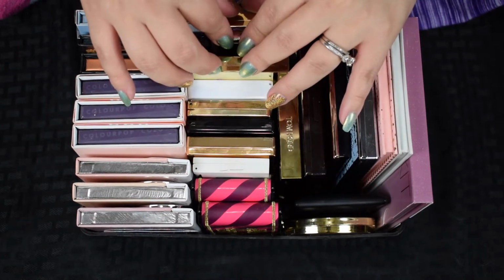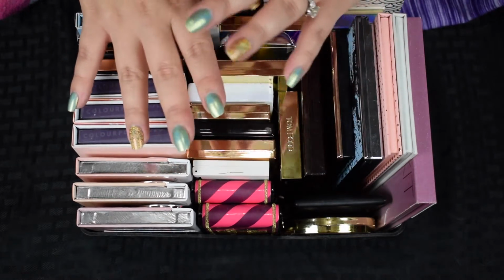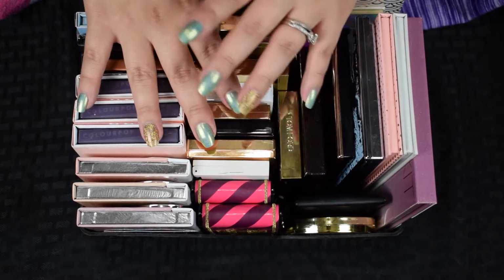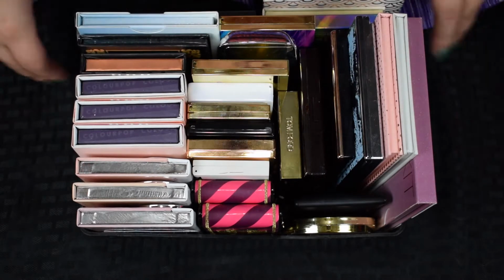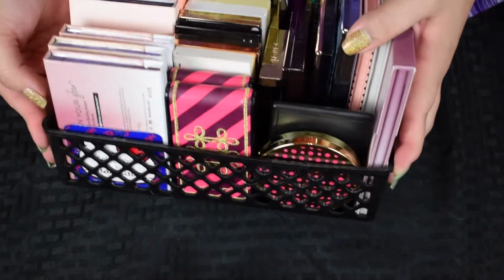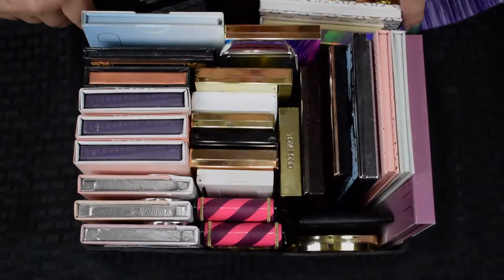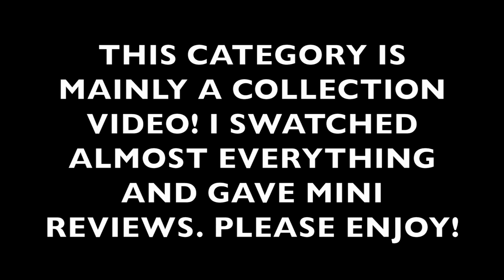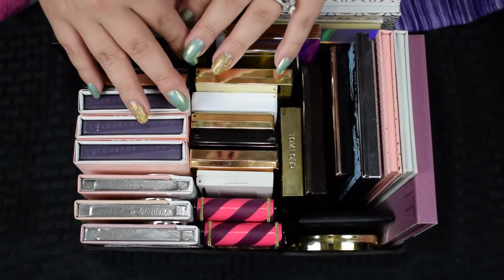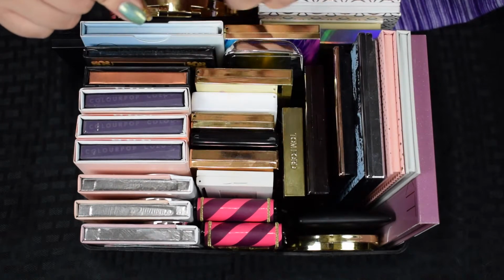Today I'm going to be doing some face palettes. These are pretty much palettes that have highlighters, blushes, or some type of blush bronzer duo or blush highlighter duo. I do have a couple here outside of my little basket. For the most part, I keep these all in a little plastic basket that I got from Walmart. I'm not going to get rid of too many of these, but I am just going to go ahead and show you guys what I have in my collection.